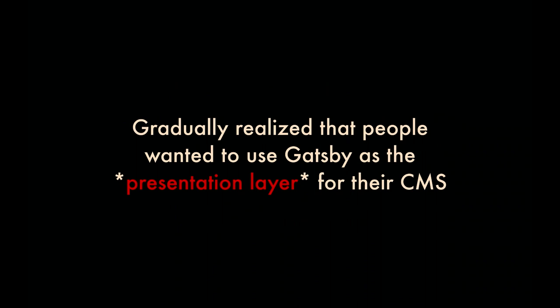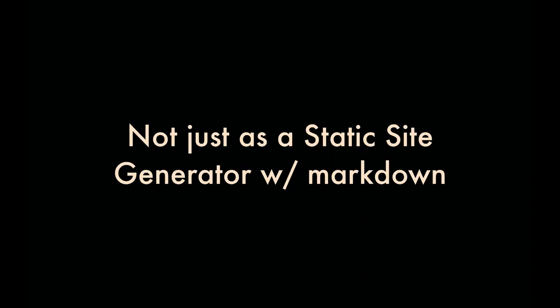And I gradually realized that people wanted to use Gatsby for CMS projects, as this presentation layer for their CMS. They're like, we want to use React. We love how easy Gatsby makes it to build stuff, but we need to hook it up to a CMS. We need to have fast builds. We need it to scale past a few hundred pages, which the first version of Gatsby is pretty limited to. So not just a static site generator with Markdown.